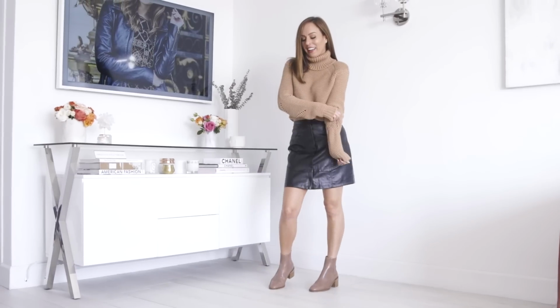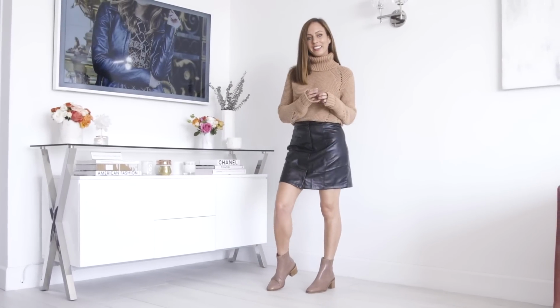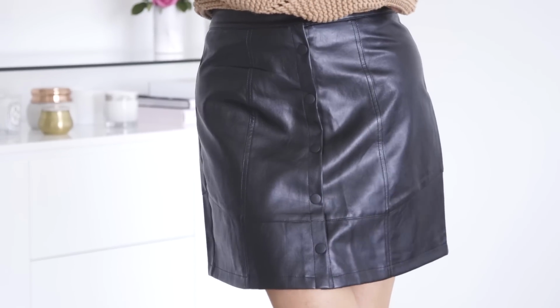Now let's talk about leather skirts. There are a bunch of different styles. You might remember in the sweaters trend guide, I wore a leather pencil skirt, but I want to show you a little bit more of a casual leather skirt so you can wear it from daytime into nighttime. So this one has more of an A-line shape and it's a button up, which makes it a little bit easier to wear because it's not in your face sexy.